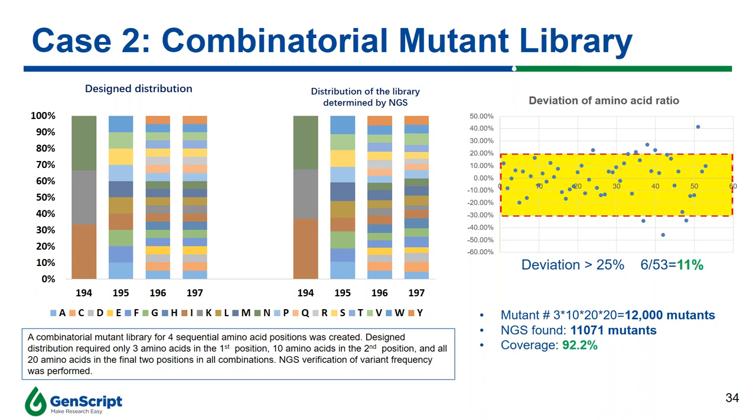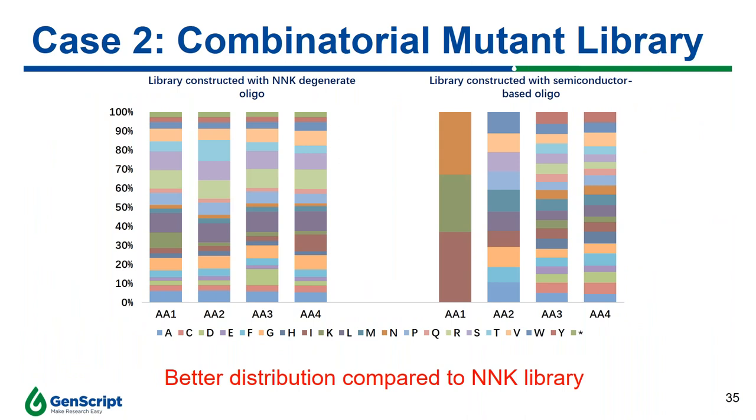So our approach was also compared with the traditional methodology, in which the library was constructed with NNK degenerate oligos. As you know, with this approach, the researchers have no control over the mutated amino acid. Therefore, for the first two sites, you can see the NNK method is unable to eliminate the unwanted amino acids, and the distribution was uneven compared to our mutant library.